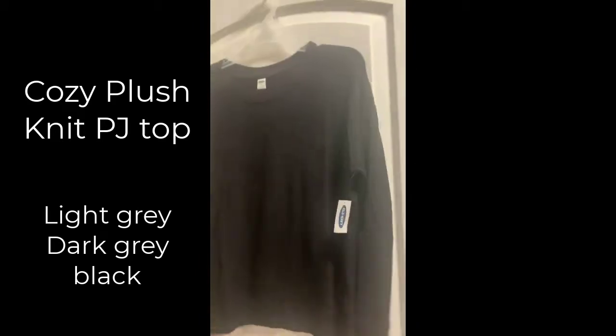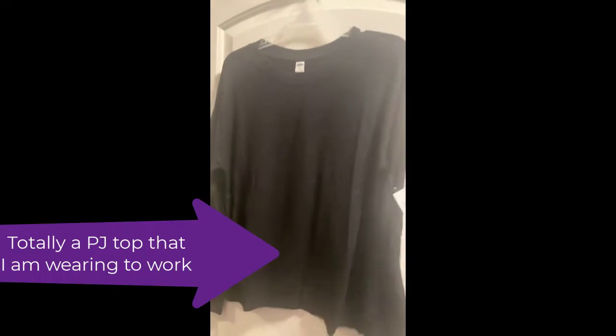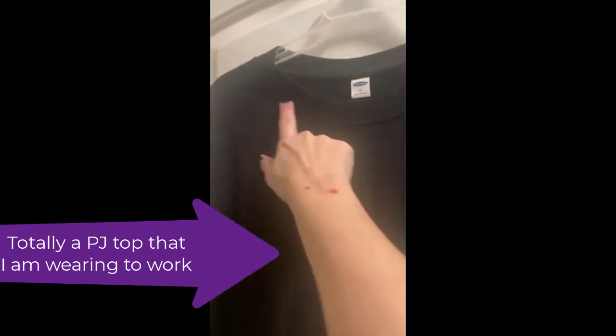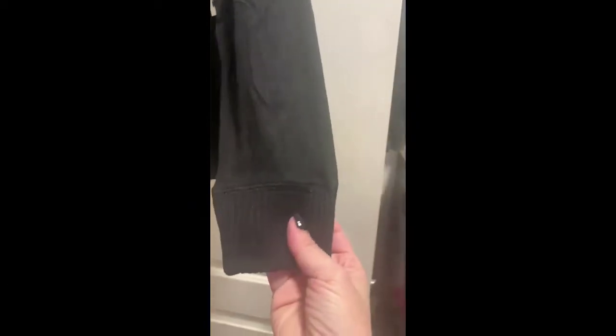I don't know what material they've got going on this season, but that is so fabulous. It's just a little crew neck, but it also has the detail at the bottom and it also has it on the sleeve.